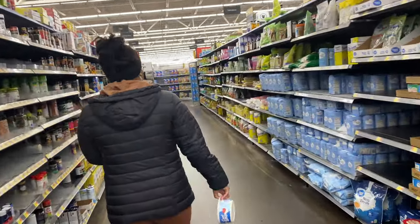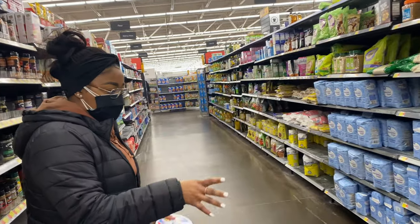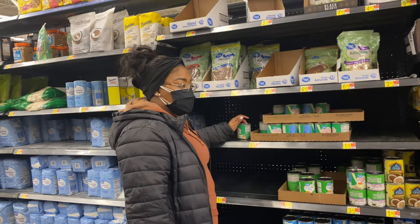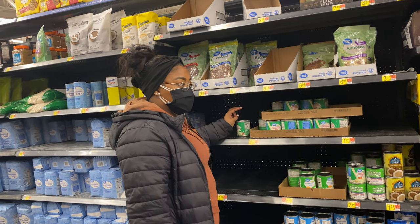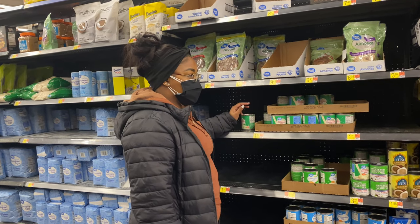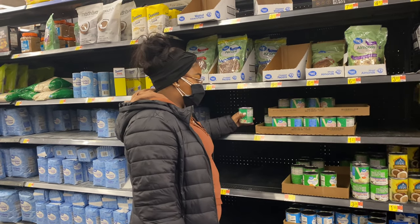This one, like on a different warmer, because everything is different. Cool Whip, condensed milk. No, that's sweetened. Yeah, the sweetened milk, cream cheese. Blue cheese. Let me look.